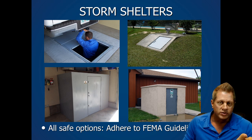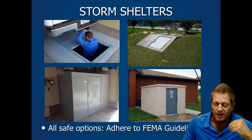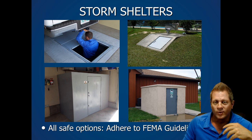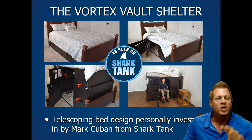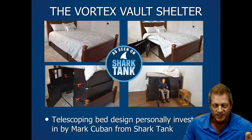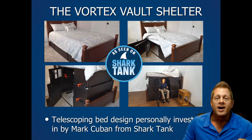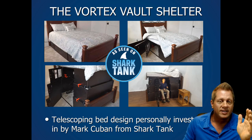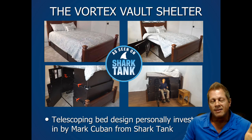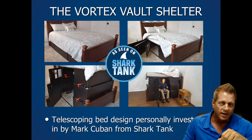They all have some pros and cons. So we'll get to some of that here in a minute. The Vortex Vault is the one that I saw that was not like any of those others. It was crazy, but it was revolutionary and I really liked it. Matter of fact, the guys were so excited, they took it to ABC's Shark Tank television show, and Mark Cuban loved it. So he personally invested in the development of this company because he believed in the product.